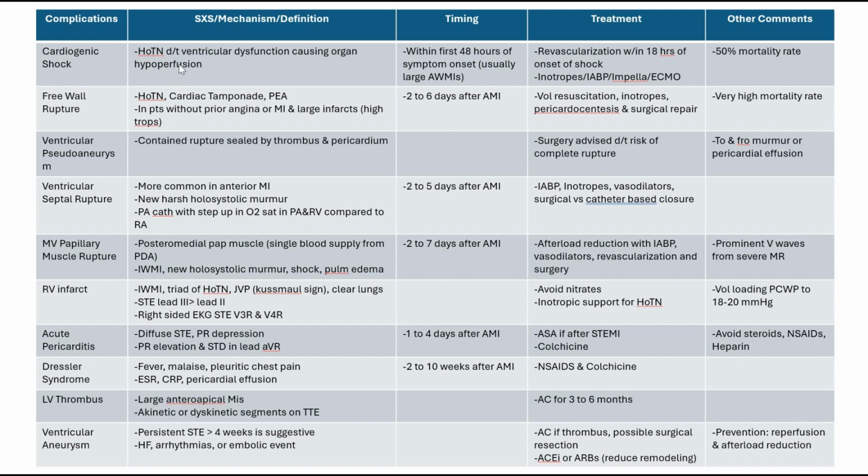For cardiogenic shock, signs and symptoms include hypotension due to ventricular dysfunction causing organ hypoperfusion. And this usually happens within the first 48 hours of symptom onset, usually in large anterior wall MIs. The treatment is revascularization within 18 hours of onset of shock, and the interventionist may put in a balloon pump or Impella, and medical therapy will be inotropes such as dobutamine or milrinone. And if the blood pressure is really low, like less than 70, we usually start with norepinephrine. And the mortality rate is usually 50% for patients who come with cardiogenic shock in the setting of MI.